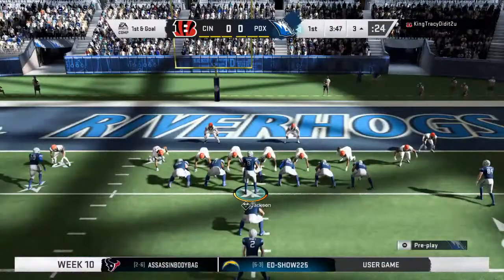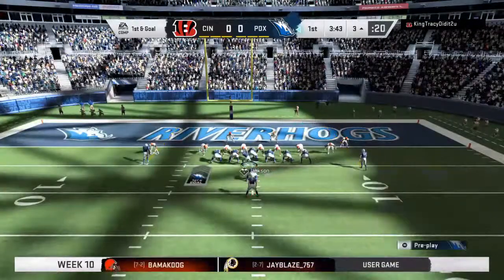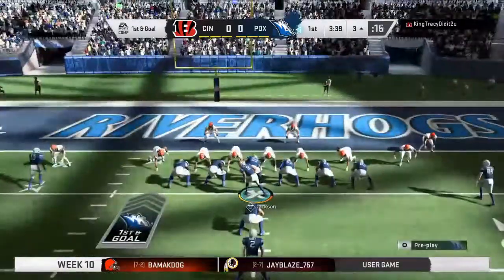Set. Pittsburgh. 50. 65. 65. Let's go. Travel. Hey, watch it. Watch it. Check. Fresno.